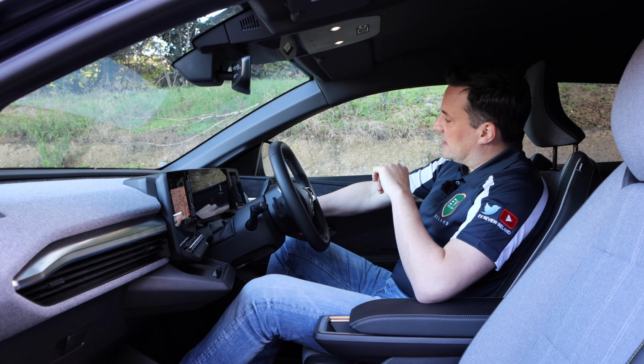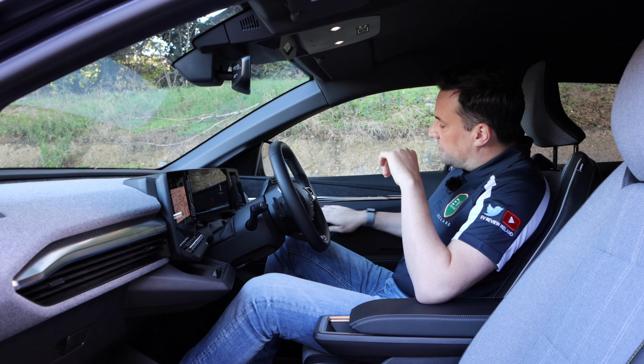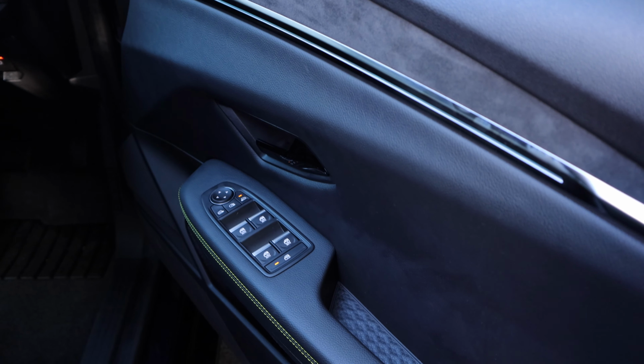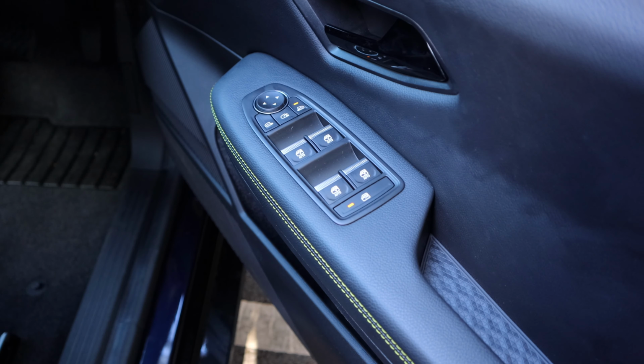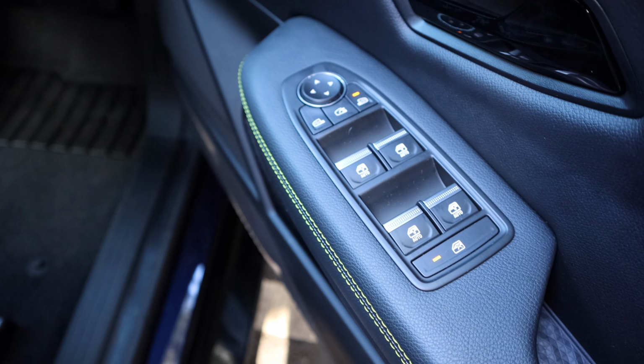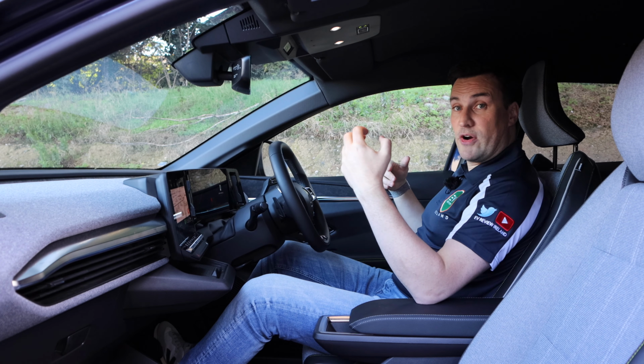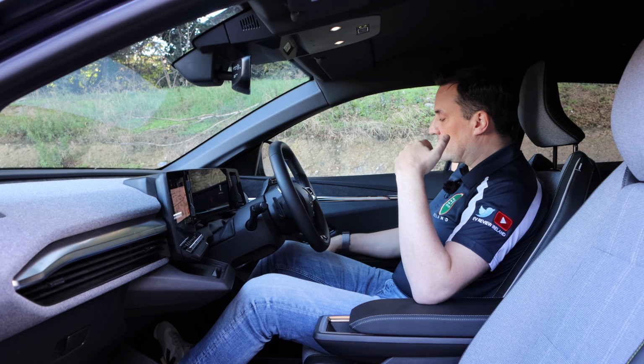So you've got this metal effect with that ambient light in underneath, then some soft touch. You've got a lot of buttons down here. You've got your 4 electric windows, and on the Techno they're all automatic down. You've got the ability to lock, you've got the ability to retract, and also turn these mirrors so that when you reverse, they start to move around. So you've got all those options.